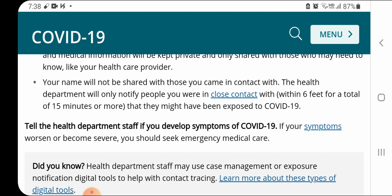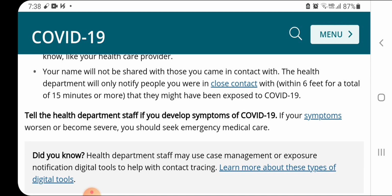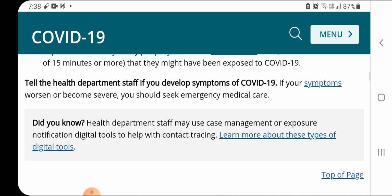The health department will only notify people you were in close contact with, within 6 feet for a total of 15 minutes or more, that they might have been exposed to COVID-19 in close contact. Tell the health department staff if you develop symptoms of COVID-19. If your symptoms worsen or become severe, you should seek emergency medical care.